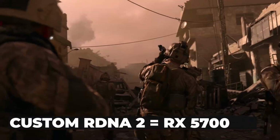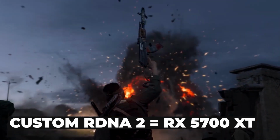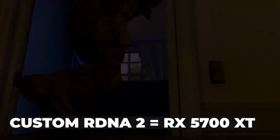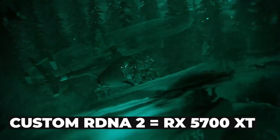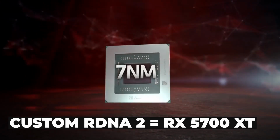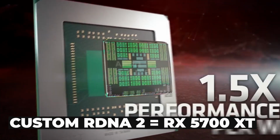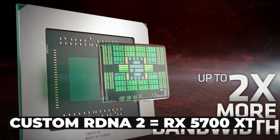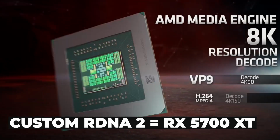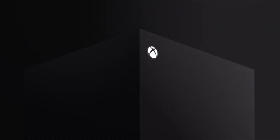Over to the GPU, the Xbox is fitted with a custom RDNA 2 GPU capable of up to 12 teraflops and 16 GB of GDDR6 RAM. To put that into perspective, the PC alternative of this custom GPU would be the Radeon RX 5700 XT, which is still considerably slower and also lacks support for ray tracing. That alone costs about $400, so pretty much the price of the entire Xbox.